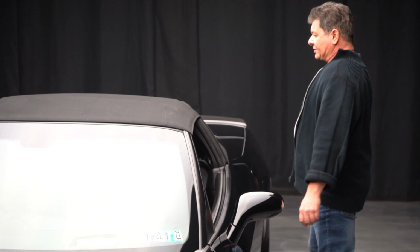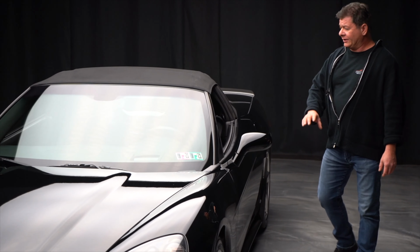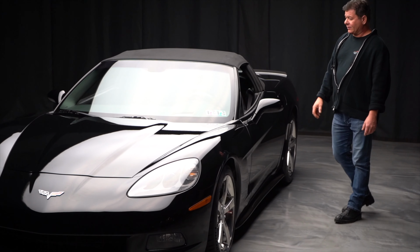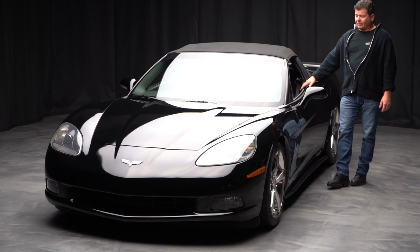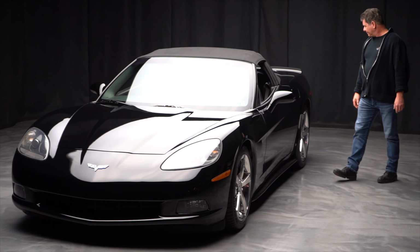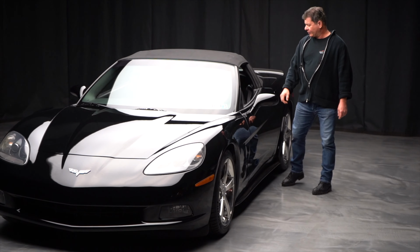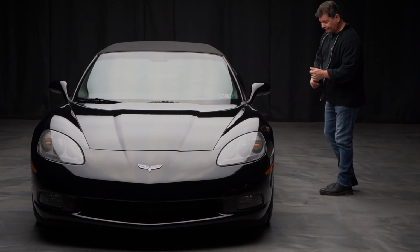This car is priced under $30,000, so I don't think you're going to find anything out there in this range, in this condition, for that price. So I think if you're in the market for one, this is probably a great car to look at. I'd like to take you guys for a drive. I haven't driven this car since it came back in, but I'm actually kind of looking forward to it. Anyway, let's get in and go for a ride.